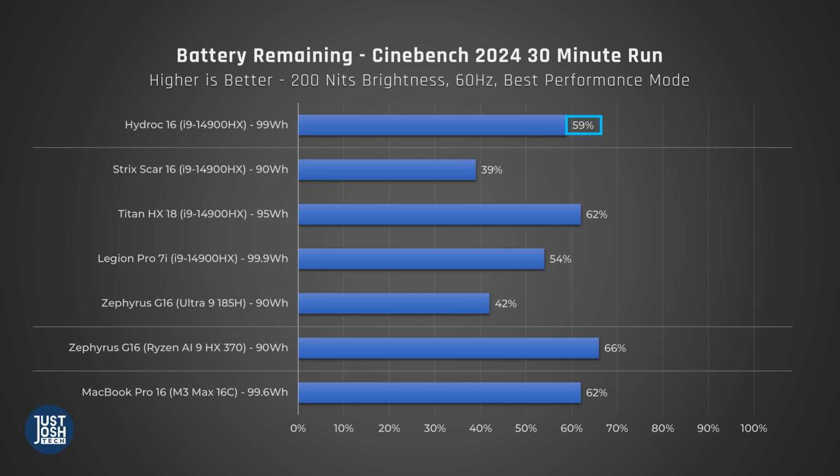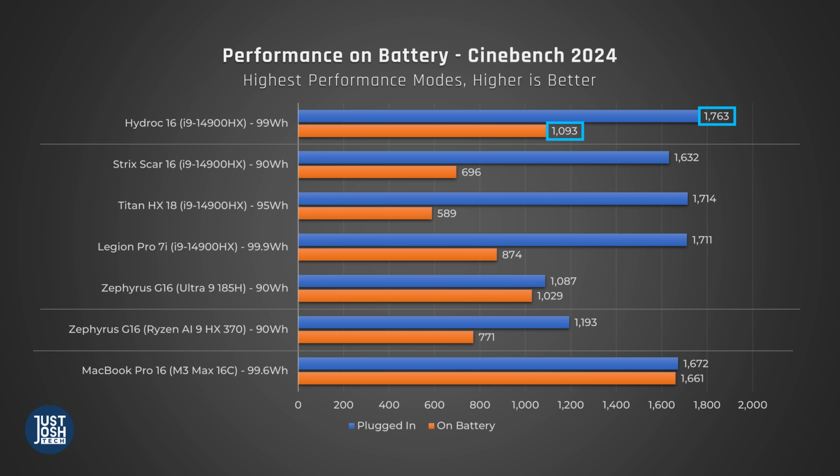It does well among its peers in a 30-minute Cinebench run on battery, where it has 59% battery remaining. But in general, these kinds of laptops are just terrible at running performance tasks on battery.